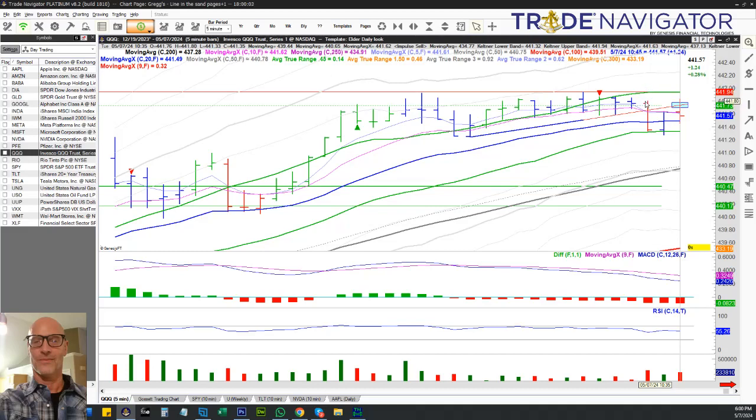Now, what about my profit target? On this one, I just decided to go for 2 ATR. You can see 2 ATR is 62 cents, so it would be 1.24 to the downside as my profit target.